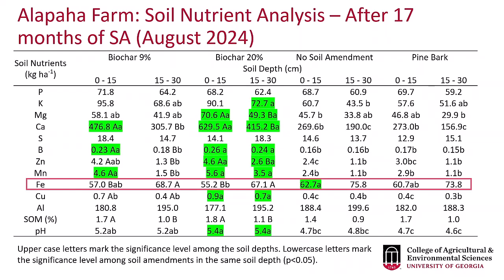Another thing that I want to point out is that the soil that didn't receive any amendment had a higher amount of iron. You see, because we don't have organic matter, we are seeing more iron in the soil that can probably lead to toxicity for the plant. So just to point out the importance of organic matter and the soil amendment.